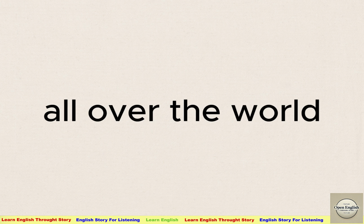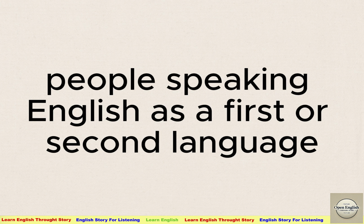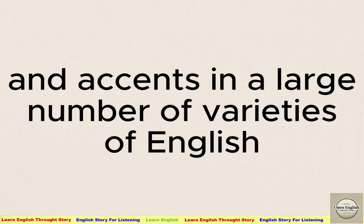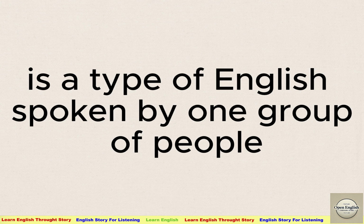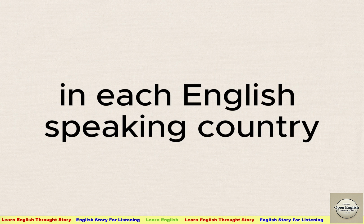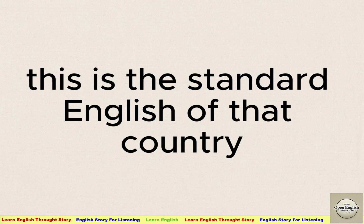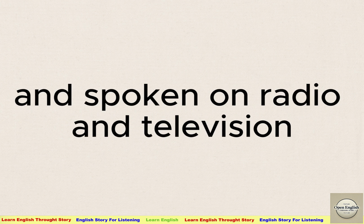All over the world, people speaking English as a first or second language use different vocabulary, grammar, and accents in a large number of varieties of English. A variety of English is a type of English spoken by one group of people. In each English-speaking country, one variety of English is used nationally. This is the standard English of that country. It is taught in schools and spoken on radio and television.